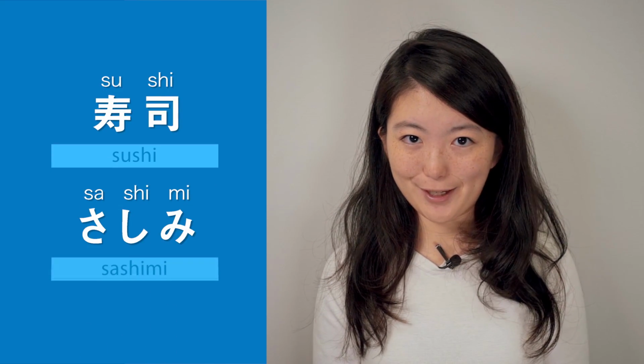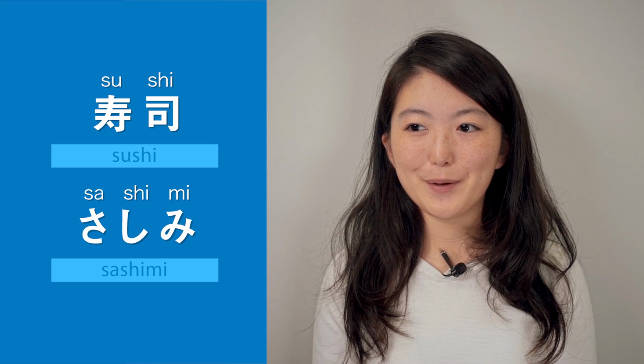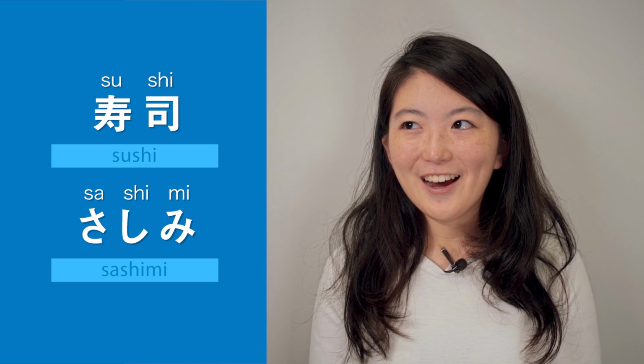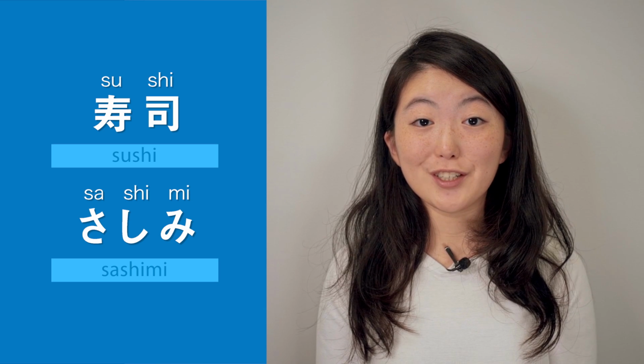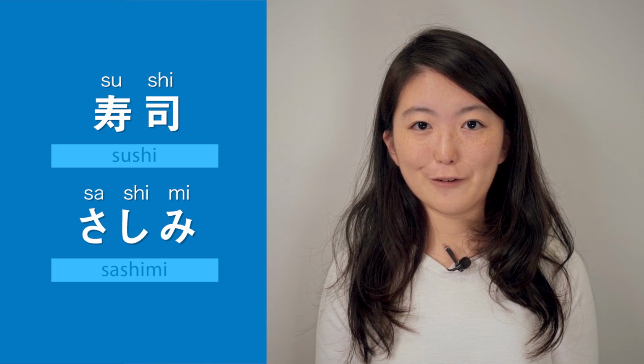First one is obviously sushi. We call it sushi. I guess I don't need explanation for this, but without the rice part, it's called sashimi. And the funny thing is, when I went studying abroad in America, people asked me, do Japanese people eat sushi every day? And no, sushi is really expensive in Japan, so it's kind of like a luxury food.